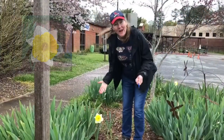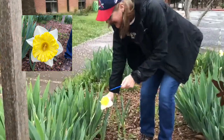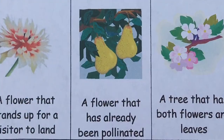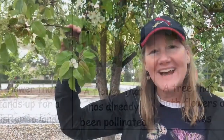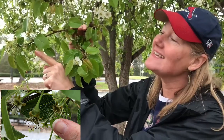I found a flower that stands up for a visitor to come and land, drink nectar, just like a bee would, and then also collect pollen to take back to the baby bees. Bus Island at the Pear Tree, and look at what Miss Maddox has found. There is a flower that has already been pollinated, and right behind it, something is starting to develop. It's a tiny baby pear.